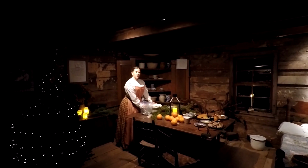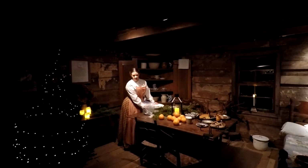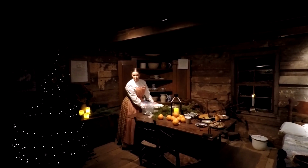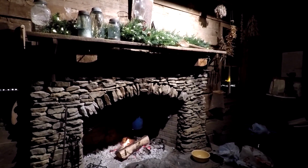So a lot of times they would have bigger meals in the daytime if they were entertaining people, and then smaller meals in the evening. If you're entertaining people, especially during a holiday, you're obviously going to have something bigger. But it starts off right there in that fireplace and the working table that you see right in front of you. And it started off with making the bread.